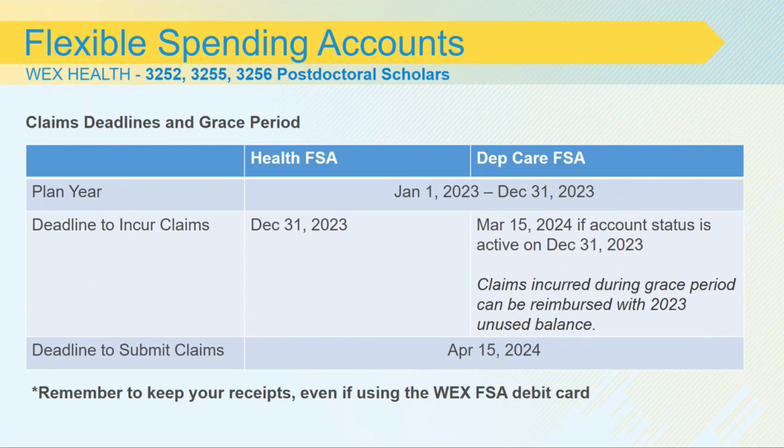April 15th, 2024 is your runout date for both plans, which means you have until this time to submit all paperwork for claims incurred during the 2023 plan year. You can also submit claims by using the WEX mobile app. Simply log in, select File a Claim, and use the easy-to-follow steps. You can even take a picture of your explanation of benefits or itemized receipt right from your mobile phone.